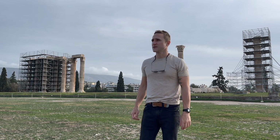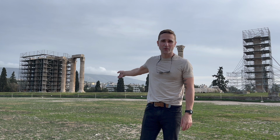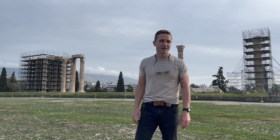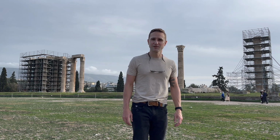The Temple of the Olympian Zeus. 6th century BC, it was 110 meters long with 104 columns, only 16 of which survive today. It toppled in an earthquake in the 1800s. Temple of Zeus the Olympian.